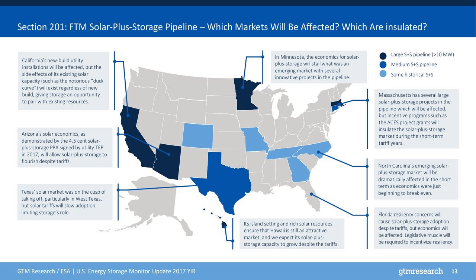Brett, I wanted to hand this over to you real quick to get your quick opinion on the behind-the-meter side for the 201 trade case. Sure. Thanks, Dan. As Dan already mentioned, there's the intertwined nature of solar and storage. This is felt even more strongly on the behind-the-meter side, particularly for the residential market, where the majority of energy storage systems installed today are paired with solar. So any decline in the solar market is going to have effects on the storage market.